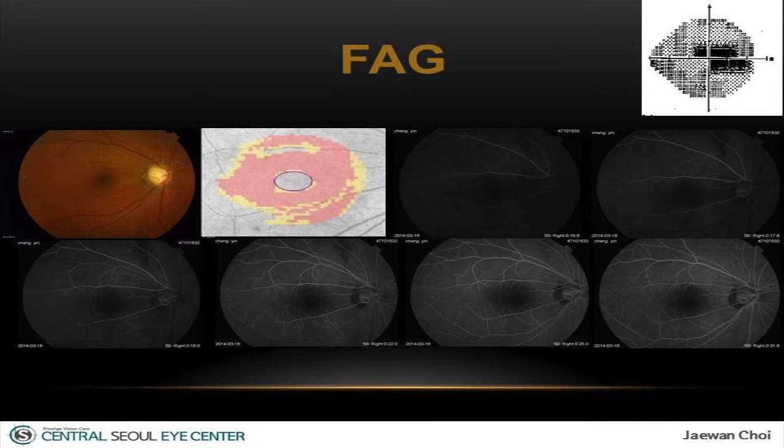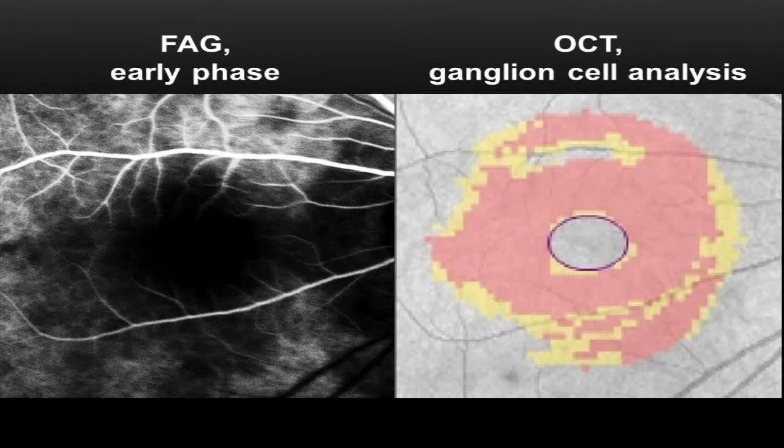We also took fluorescein angiography for this patient and noticed an interesting thing. The border of the relatively hypoperfused area in the early phase of FAG nearly coincides with the area of thinned ganglion cell layer detected in the macular cube scan by CIRRUS. What comes to my mind is that FAG, especially in the early phase, may give some clue for future ocular blood flow studies.